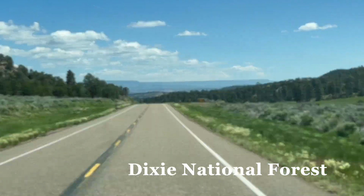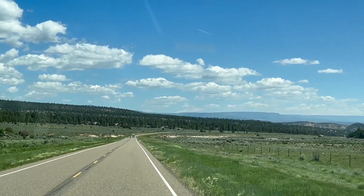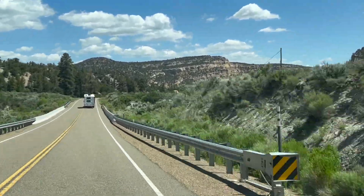The place was covered with a gentle green color and a beautiful blue sky. It was really peaceful to wind our way down the canyons. The beautiful mountains and strata continued.